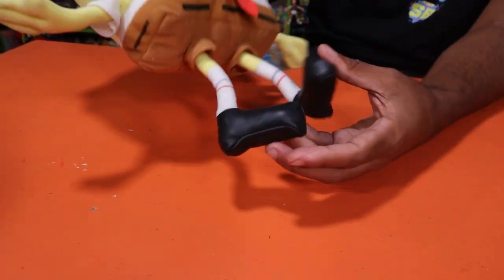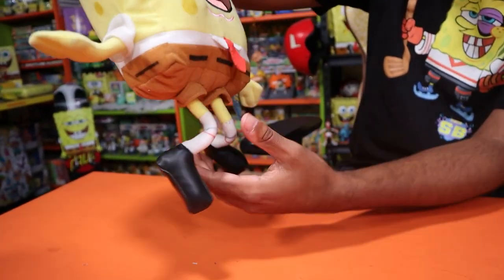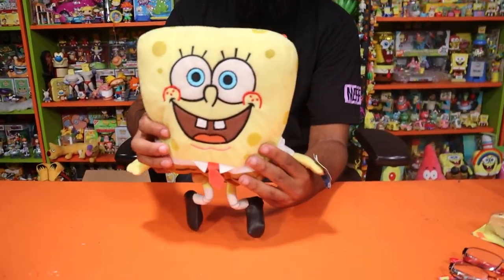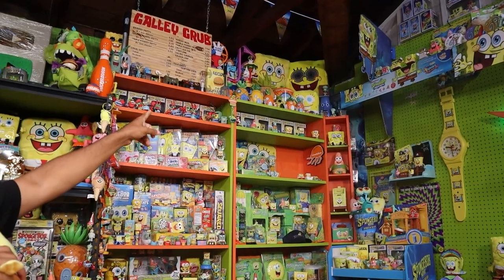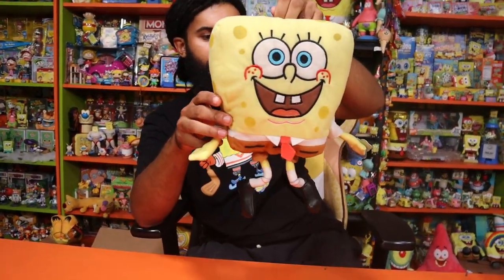So when you're putting him in your collection, you can kind of make him sitting on something by bending the knees out a little bit, putting him on the shelf. This guy right here, just for the nostalgia of it, it's not as nostalgic for me as maybe the classic SpongeBob body pillow. Yeah, that big one. But I did have a lot of these growing up, so for the nostalgia purposes, I'm gonna go to 8.5. That's pretty fair. Okay, 8.5, no debates on that one?